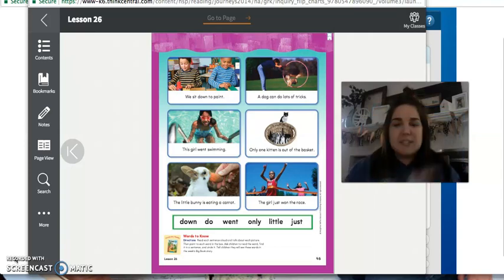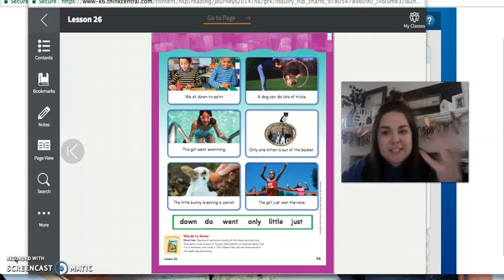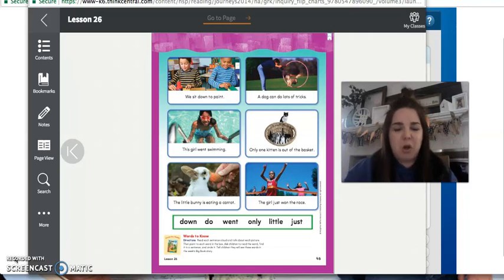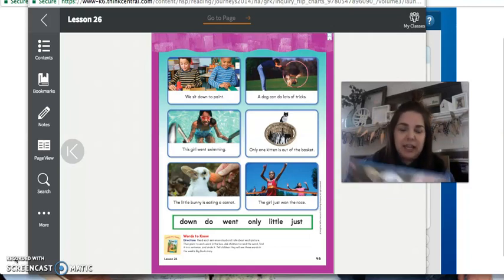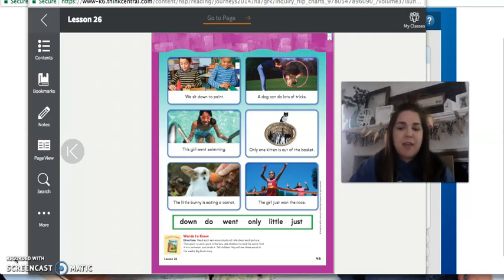Little. So what does little mean? I bet you know the answer to that. Say it to me in the video. What do you think? Little means, yeah, it's small. It's tiny. If something is little, it is small, okay? So some examples. The little bunny is eating a carrot. Have you seen a baby's little hands? That's a cute one. All right, now you're going to answer some questions with me again, okay?